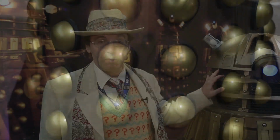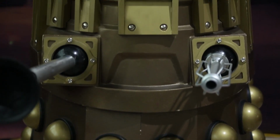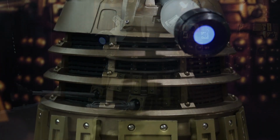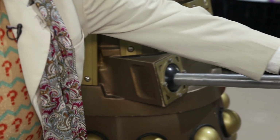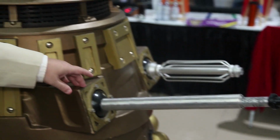Next to me is Dalek Khan. He's actually been made by one of our members. Most of it is plywood and some of it is Bristol board. Of course, the plungers are all handmade. The eyes are actually from Christmas, and the balls are Christmas balls as well. The plunger is 3D made here, and all this is 3D as well.